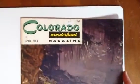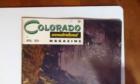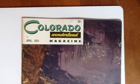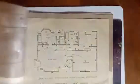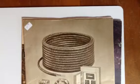I got a Colorado Wonderland magazine from 1954. And since we live in Colorado, it was really fun. I've kind of read most of it, and it was really interesting. I really enjoyed it. I have this modern wiring from 1954, I thought that was pretty interesting. Pretty sure it was 1955. But I love that it's modern, and it shows you how to actually do correct wiring, which I thought was really fun.